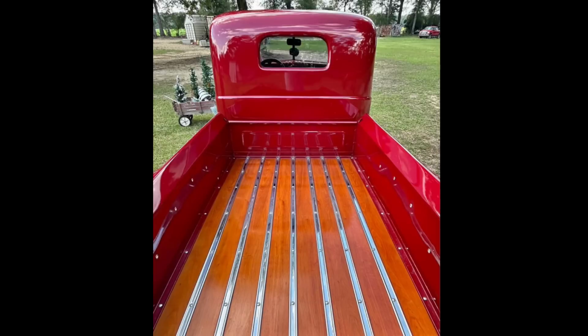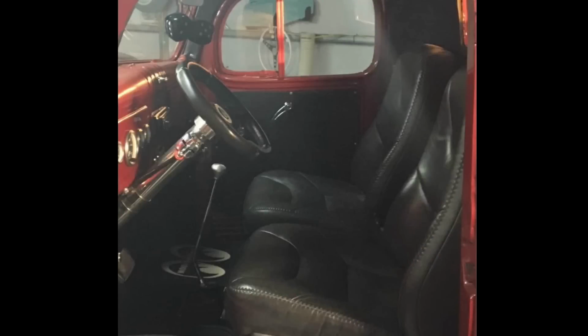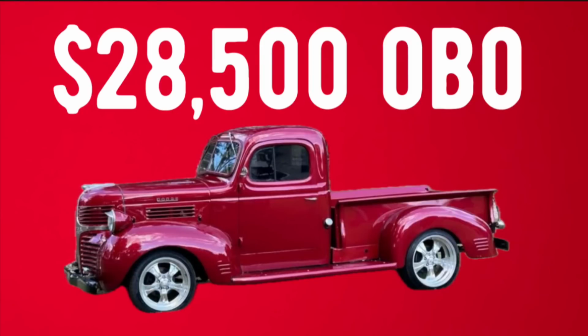The truck has recently undergone an impressive customization that features glossy red paint, a new custom black interior, beautiful oak bed flooring, a new wiring harness, and new 5-spoke custom wheels fitted with new tires. Also, new brakes and disc brakes have been applied. The original 1941 Dodge and frame are both solid and rust-free and in excellent condition. The seller is asking $28,500 or best offer, and it comes with a clean title.